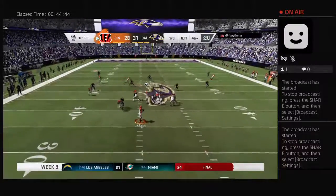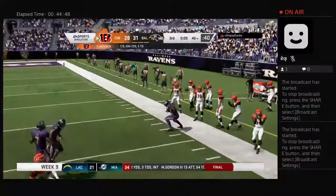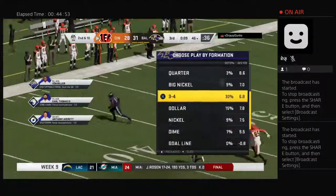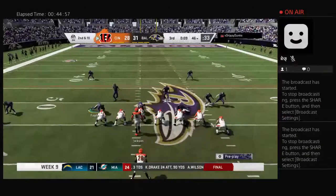I think pressure is always the first way to go. You love pressure. I love it. We'll see if they dial it up this drive. And now a throw on first down there, but it's incomplete. John Ross, the one he was looking for. And that'll bring up 2nd down.